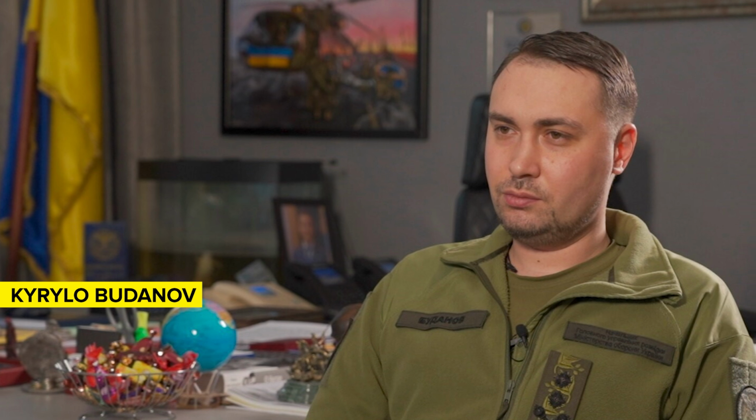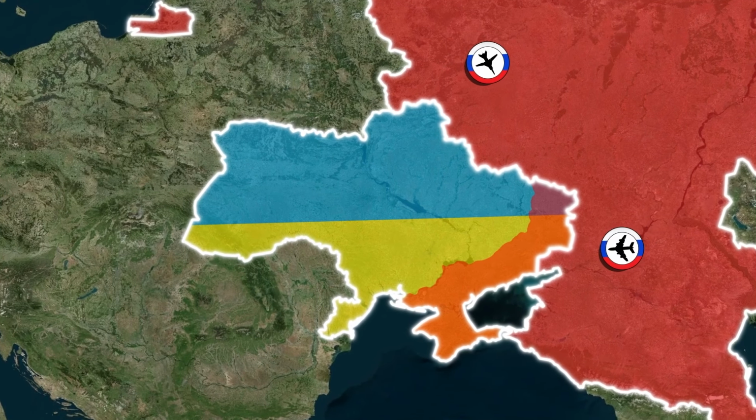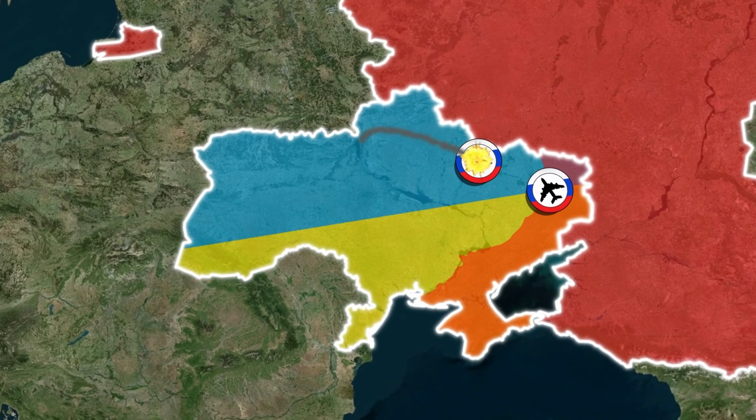Kyrylo Budanov, the chief of Ukraine's main intelligence directorate, or HUR, told BBC Ukraine that the operation involved a week-long ambush, where Ukrainian forces waited for the Russian bomber to reach the desired range. He also revealed that the strategic bomber was hit from a distance of over 191 miles, using the same tactics and means employed in the previous downing of the A-50.